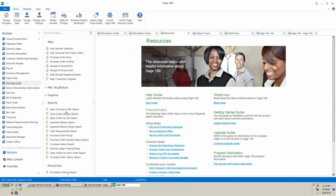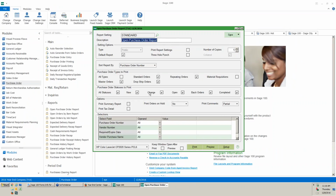And that's one more good thing I should have done when I ran that report, is you can tell it what type of purchase orders you want to include. So you can go ahead and uncheck the completed purchase orders so that your list is a lot smaller.